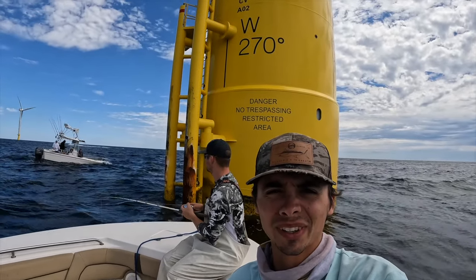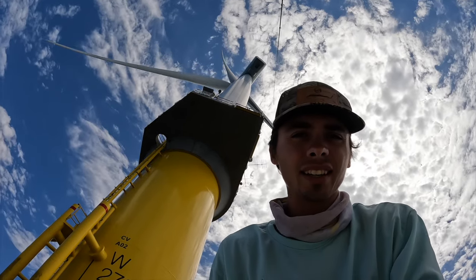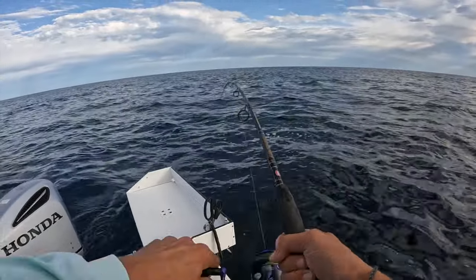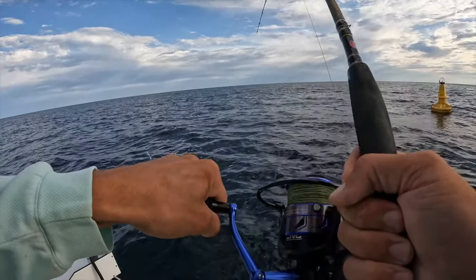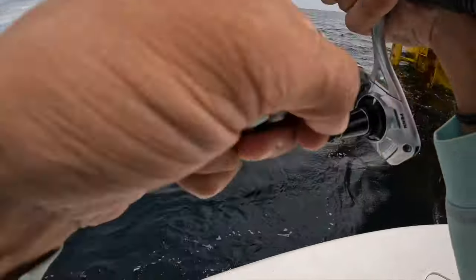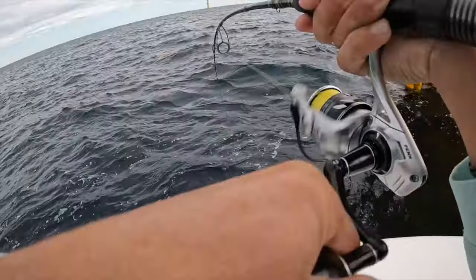To tell y'all what we got going on, we are underneath that thing. Whoa, what the hell is that? Big manta ray. Uh-oh. I mean, got him on. That's a real good one.